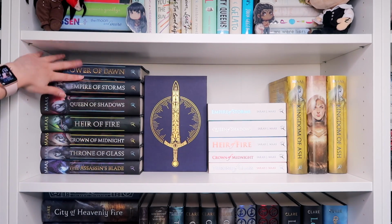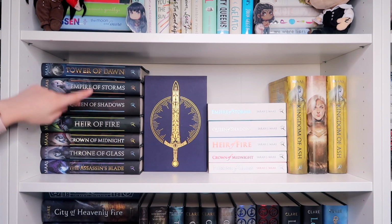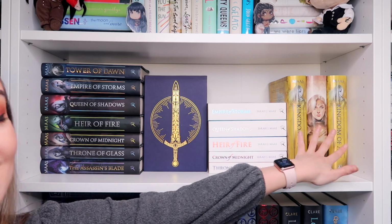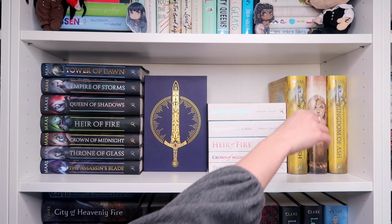So we have my original series of them. So from the Assassin's Blade, Throne of Glass, Crown of Midnight, Heir of Fire, Queen of Shadows, Empire of Storms, and to Tower of Dawn. And then obviously Kingdom of Ash couldn't fit there, so we have my excessive three amounts right over here. And this one is actually flipped inside out.